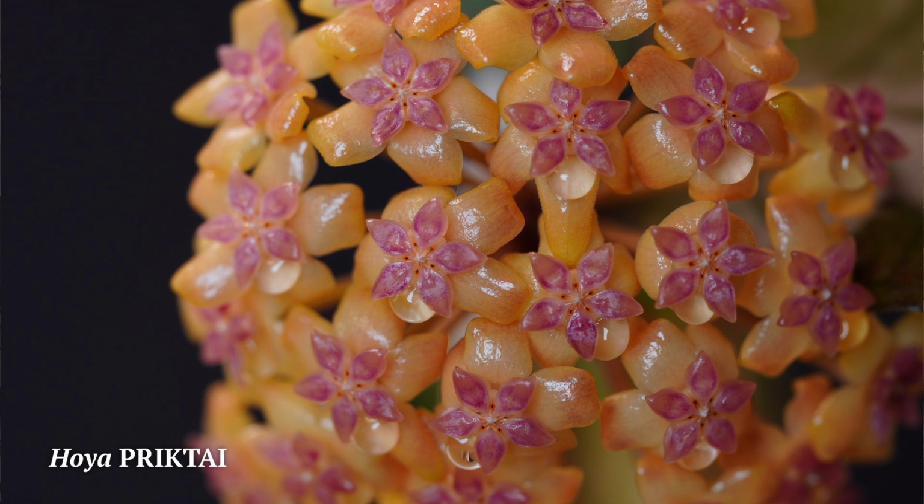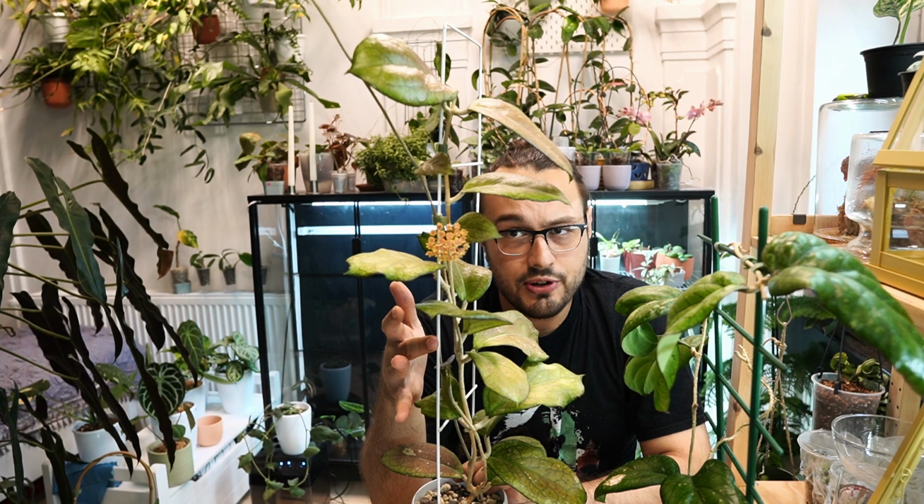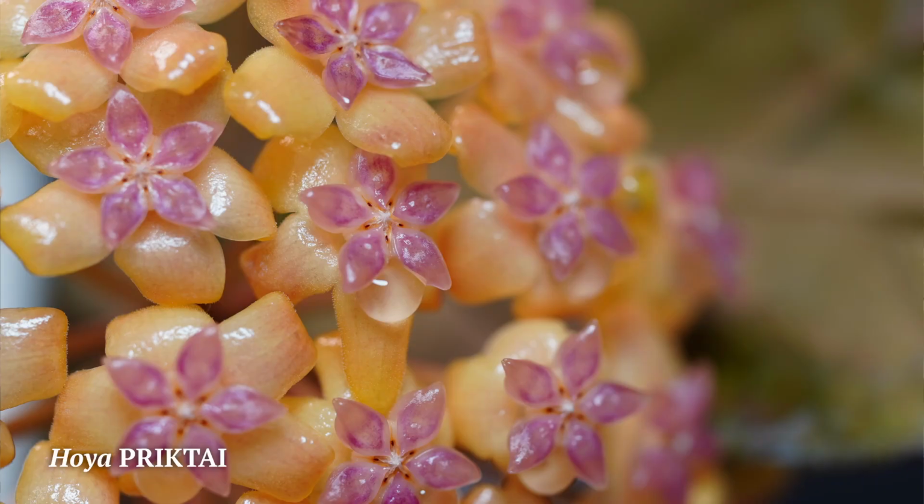Priktai for me was in bloom for maybe a day and a half, too. This one stretched it to 3 days. But it could be because Priktai is flowering for the first time. This one bloomed several times already. Because this one is blooming for the first time, I don't think we can tell that this one lasts shorter.